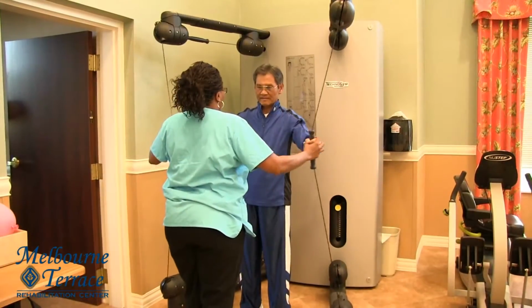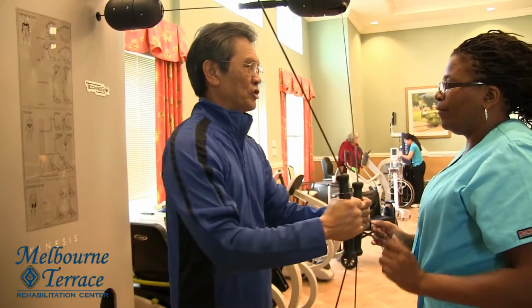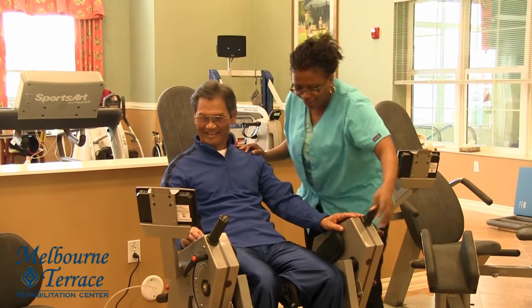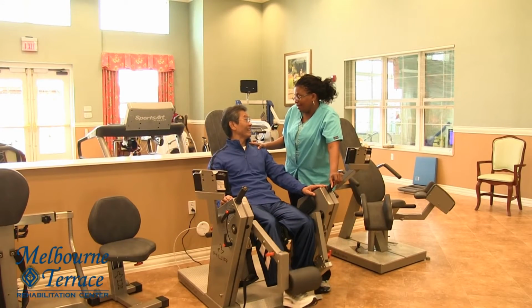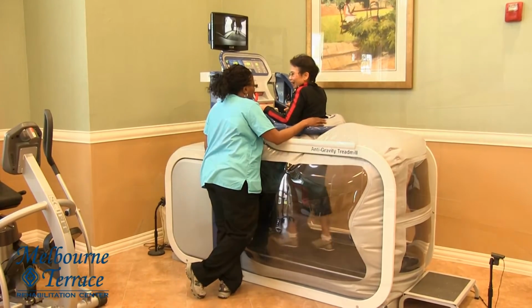Here, patients will benefit from a wide variety of state-of-the-art equipment, including Techno Gym, PER machines, and the Alter G anti-gravity treadmill, just to name a few.